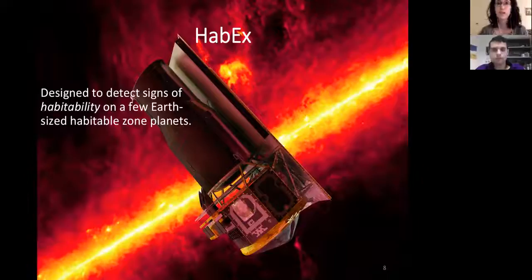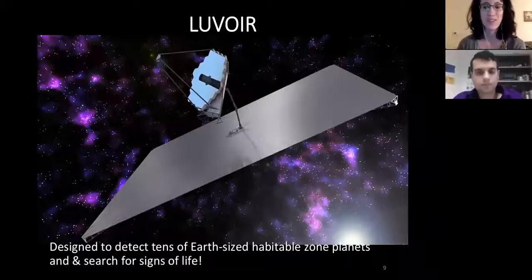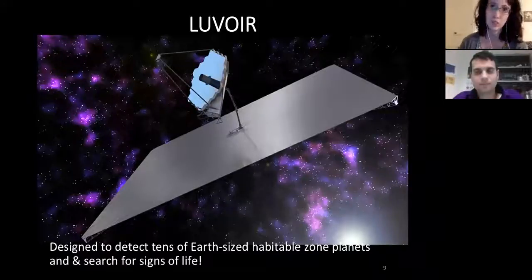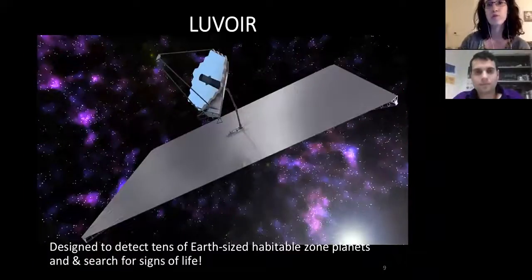But the mission that I get really excited about, and the mission that's actually being worked at NASA Goddard, which is where I'm at now, is one called LUVOIR, which stands for the Large UV Optical Infrared Telescope, because astronomers love acronyms. So this would be a really huge telescope, something like 9 to 16 meters in diameter. And this telescope is designed to detect tens of Earth-sized planets in the habitable zones and search for signs of life. And both HabEx and LUVOIR would be looking at reflected light from these planets.